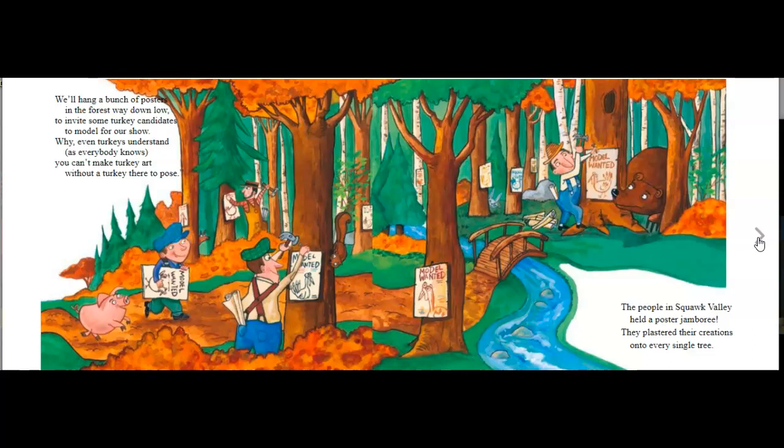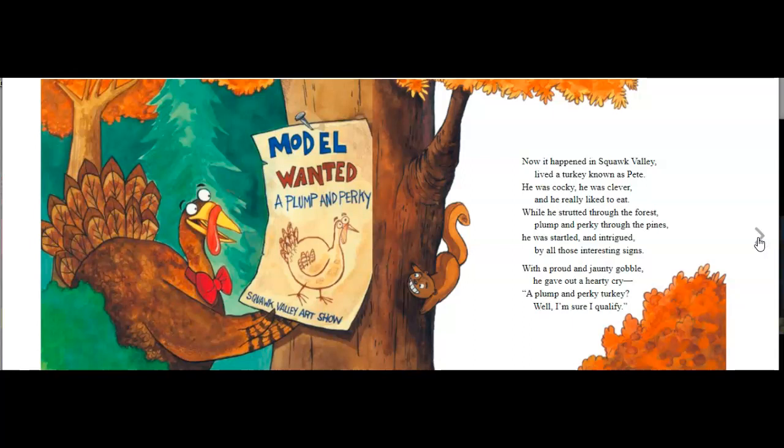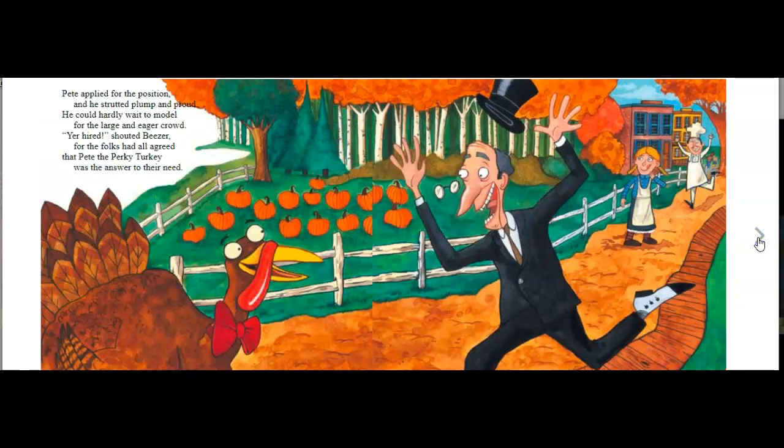The people in Squaw Valley held a poster jamboree. They plastered their creations onto every single tree. Now it happened in Squaw Valley lived a turkey known as Pete. He was cocky, he was clever, and he really liked to eat. While he strutted through the forest, plump and perky through the pines, he was startled and intrigued by all those interesting signs. With a proud and jaunty gobble, he gave out a hearty cry. A plump and perky turkey? Well, I'm sure I qualify. Pete applied for the position, and he strutted plump and proud. He could hardly wait to model for the large and eager crowd. "You're hired," shouted Beezer, for the folks had all agreed that Pete the Perky Turkey was the answer to their need.